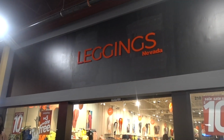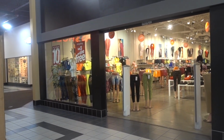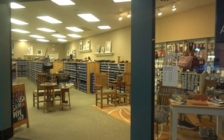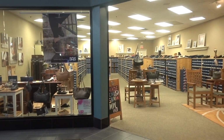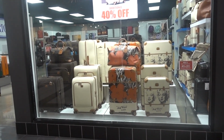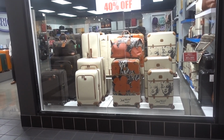This store says Leggings Nevada, and guess what? They have lots of leggings in here. Buy 3, get 1 free. This is a brand I have purchased in the past, SAS Shoes. They are not cheap, but they are here in the mall. Briggs sells luggage, and some of it is rather interesting looking, and you could find your luggage on the rack with all the black bags.